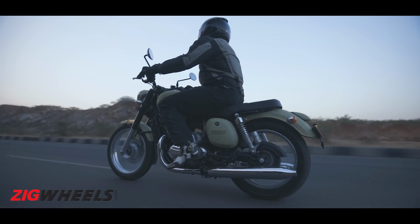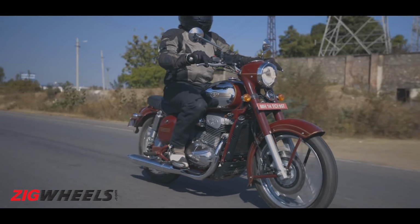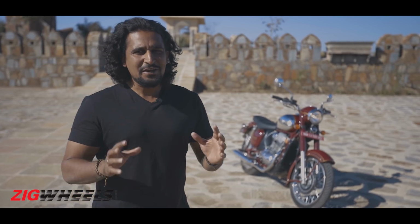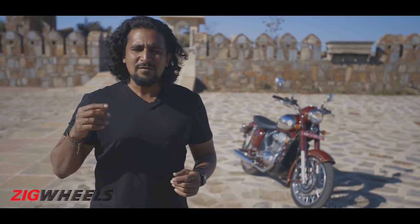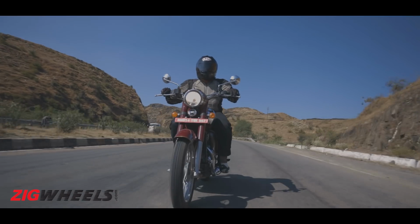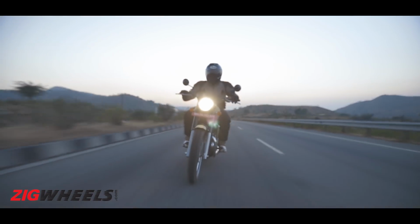So is the result sportiness? Well, be prepared to be surprised. Now, if you decide to hustle the Jawa, you'll find that it is quite agile and involving. It could be accused of being a touch too responsive to steering inputs at times. But on the whole, this is a confidence-inspiring motorcycle and fun.